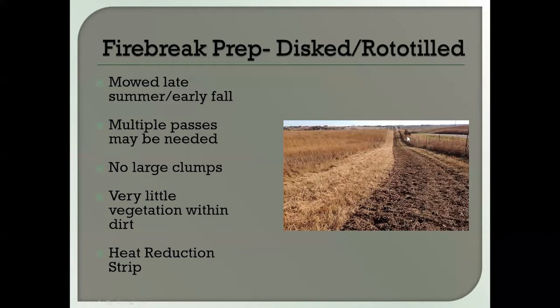The other thing to do, if you do a disc fire break, is make sure you do a heat reduction strip. So go in and pull down some of that fuel so people can light right along that edge without having that really hot fuel fire right next to it with all that fuel. Typically, if you're doing a disc or rototill fire break, you can decrease the width of your fire break to 5 times the height of the vegetation.